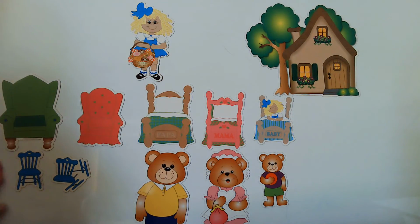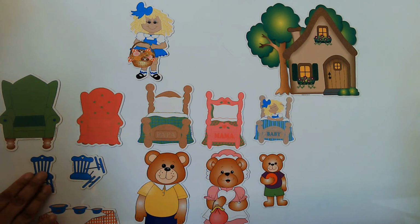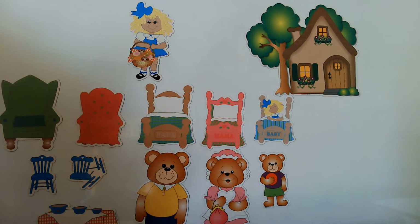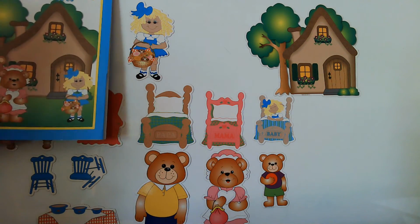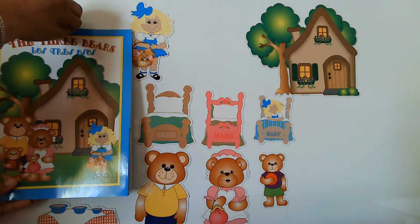All right. So friends, today we read a story of Goldilocks and the three little bears. Goldilocks was not very nice because she went into their house while they were not at home. I hope that you enjoyed our story today. I'm going to put this back up here so you can remember our story was Goldilocks and the three little bears.